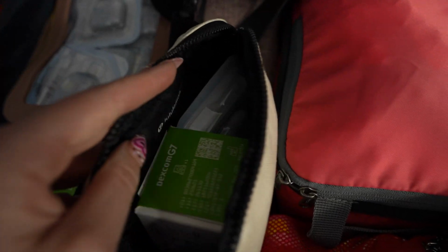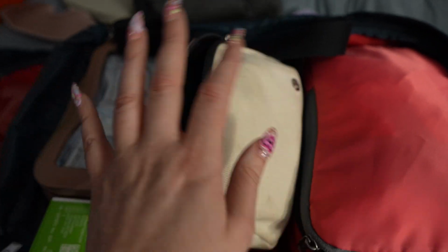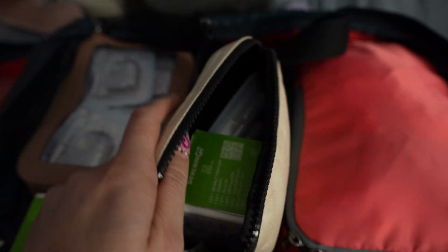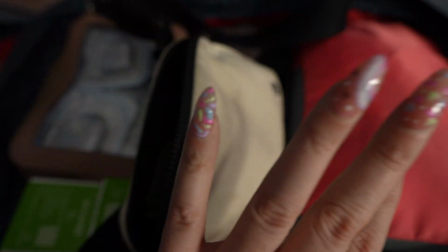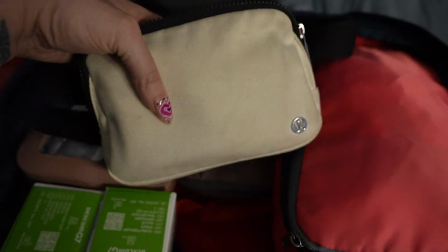And over here in my little fanny pack side purse, I did throw 2 pods in here. I'll throw in my insulin and then an extra Dexcom in case for some reason something was to happen. I will have this under the seat so I can grab it, and I'll be good for at least like a week without my stuff. So that's the plan currently for a breakaway bag.